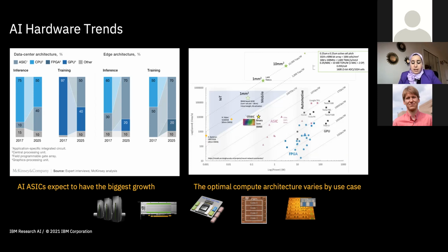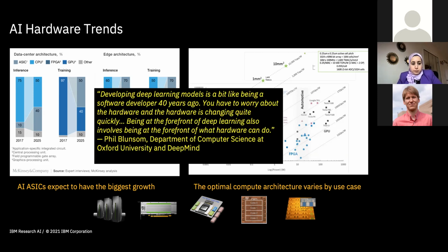And I'd like here to quote Phil Blunsom from the Department of Computer Science at Oxford and DeepMind, who said that developing deep learning models is a bit like being a software developer 40 years ago. You have to worry about the hardware, and the hardware is changing quite quickly. Being at the forefront of deep learning also involves being at the forefront of hardware, what hardware can do.